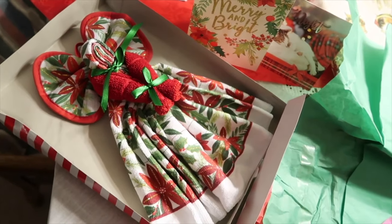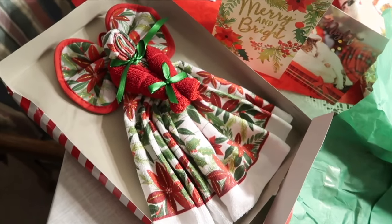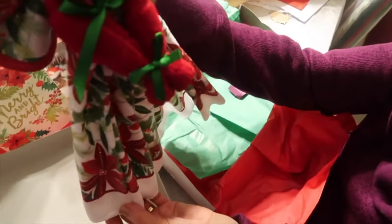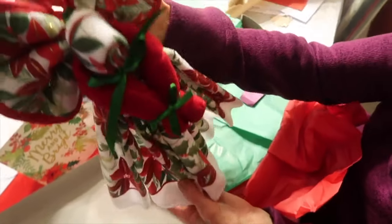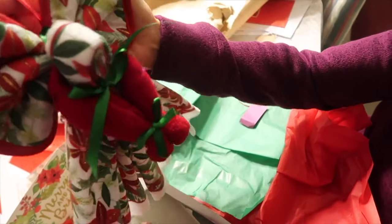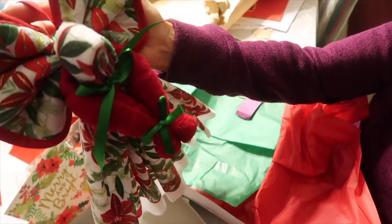I can't get over your beautiful handiwork. Thank you so, so much. I love it. Why would I use it? I mean, I know you could take it apart and use it, but I love it just the way it is. And I'm sure I'm going to get a lot of comments because it is so unique.